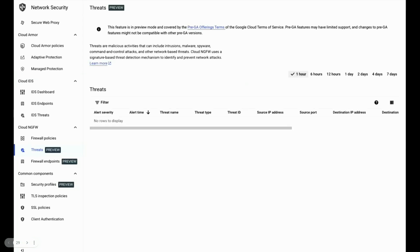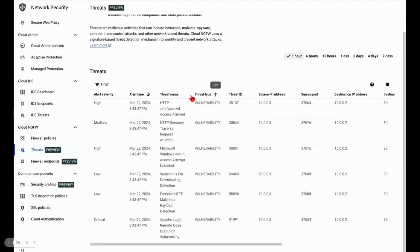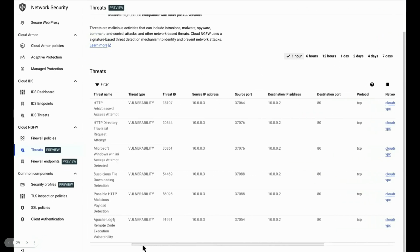And in a second, we should see the logs being populated, the different logs that I'm sending with the different severities. So we can see here the different severities, high, medium, low, and the corresponding action that was taken based on that config. All of this is generating a log entry that is being ingested automatically by Chronicle. So let's have a look at what Chronicle is seeing.